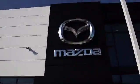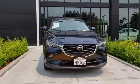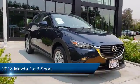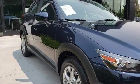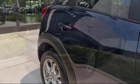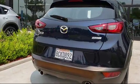Welcome to Fremont Mazda, and here's a look at another one of our certified pre-owned vehicles from our inventory. It comes equipped with rear spoiler, power outside mirrors, alloy wheels, Bluetooth smartphone integration, steering wheel controls, premium sound system, rear view camera, air conditioning, traction control, side airbags, and has less than 10,000 miles on the odometer.